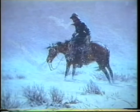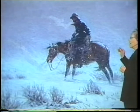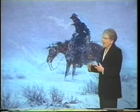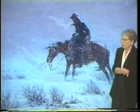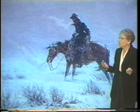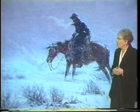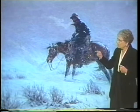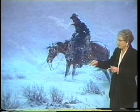You notice Richard Lorenz put his main characters right in the center of the painting, and yet they're not moving anywhere. They're not going anywhere. This is what, don't you call that a whiteout? Mm-hmm. Anyhow, they can't even see where they're going. The horses' hooves are just buried in the snow.